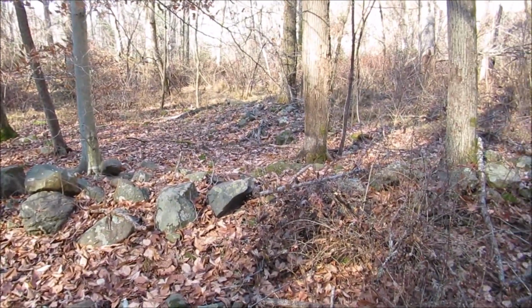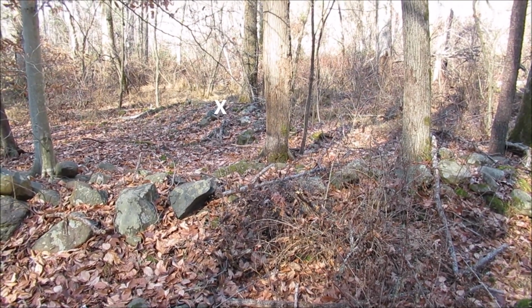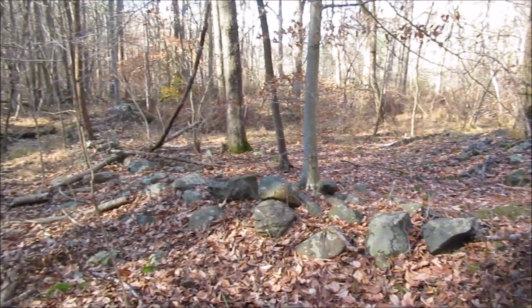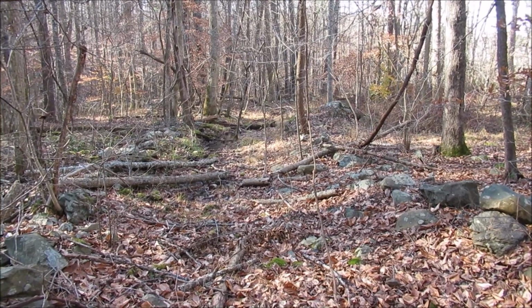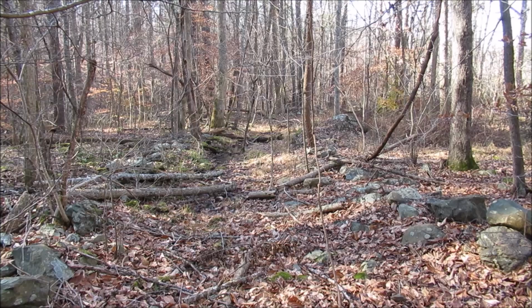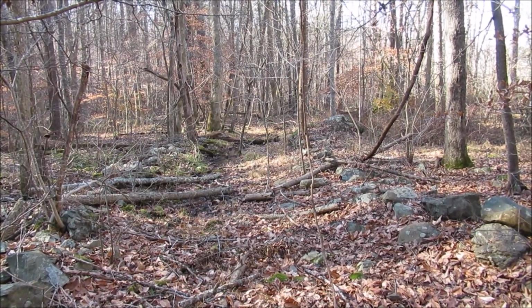Incidentally, there's a big pile of rocks right over there, so who knows what that was, but that's a pretty good sized pile of rocks. When I get down here a little bit further, I'm heading down to waypoint 2. Waypoint 2 should be down where one of the homesteads used to be, so I'm going to see if I can get down that far.